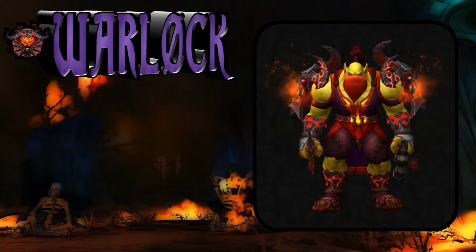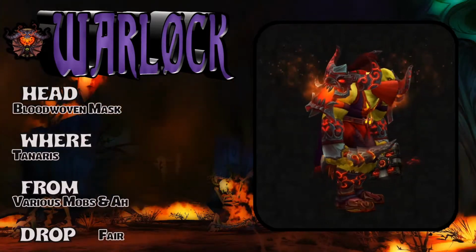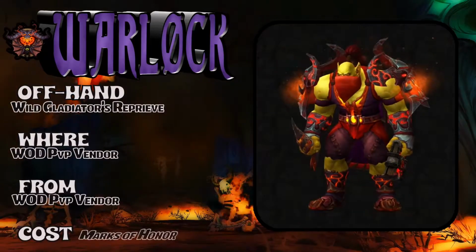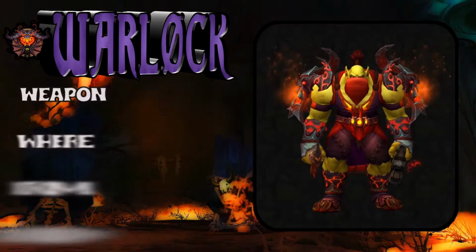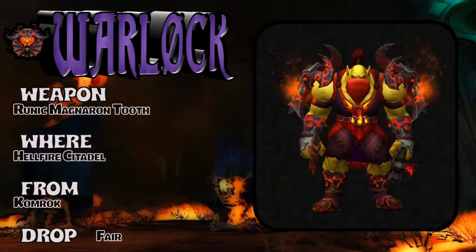You've got to kill a spirit beast, to a lot of hunters' dismay. One way of getting back at hunters. Blood Woven Mask, Tenaris, various mobs, or check your local auction house to get that red kind of headpiece. And the offhand, Wild Gladiators if you're Horde. If you're Alliance, it would be the next tier up, Warmongering. And the weapon, Runic Magnaron Tooth, Hellfire Citadel, Cormorant is the boss.